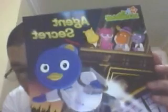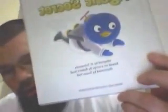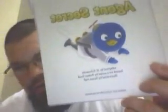So tonight we have another story. This is from the Backyardigans, and it's called Agent Secret. Here's the cover. So this is based on the script by Robert Skoll, and it's illustrated by Susan Hall. A secondary author and our illustrator.